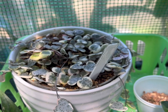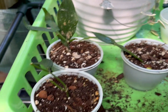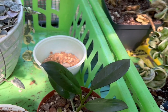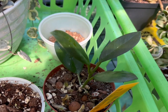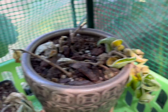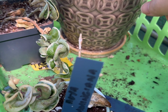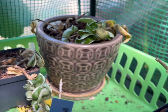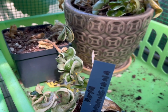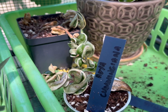And on this side, guys, I have the variegated string of hearts, a lot of fishtails, and I have Australis right there. I'm trying to propagate this beautiful variegated Hindu rope, but I guess we'll see what's gonna happen. I got it from the big one and started propagating it. For some reason, I think they're dying.